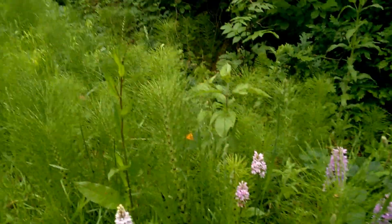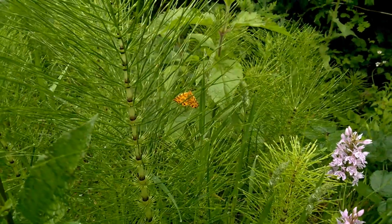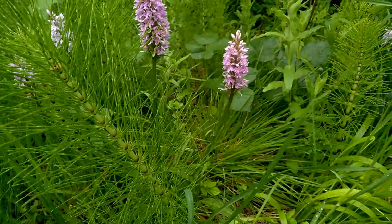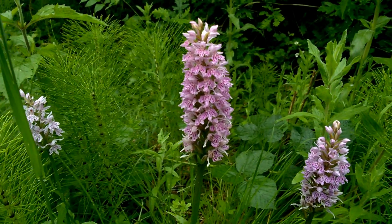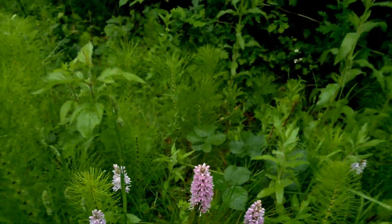Yes, oh, and that little yellow butterfly there. I'm not very good at butterflies. Try and identify that later when we're back at base. But the orchids we've got here, yes, common spotted. You can tell from the markings on the leaves. So let's keep going and see what else we can find.